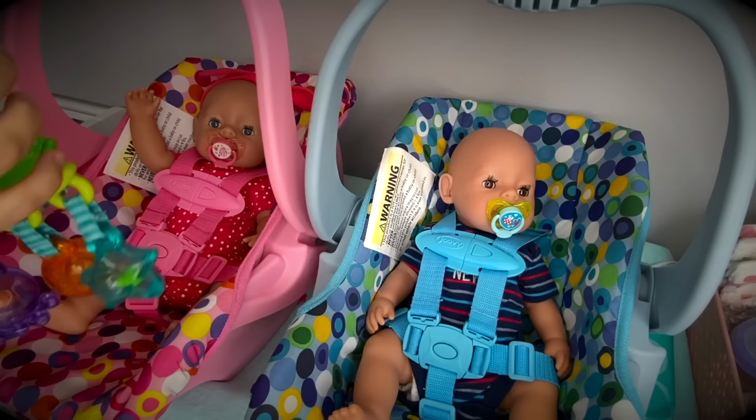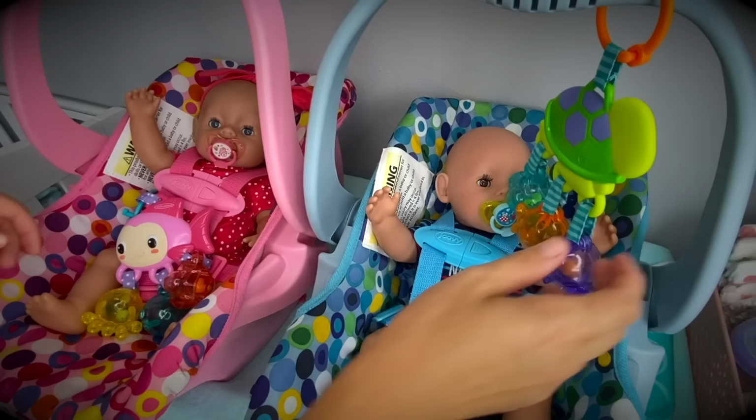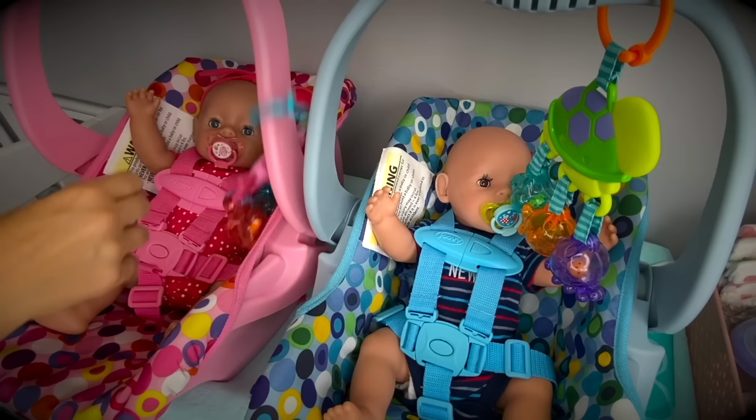Here are their matching rattles that go on the car seat or on the car seat handle. Now they'll have something to look at and play with. And here's one for baby Emma. Whoops. I think baby Emma likes it.